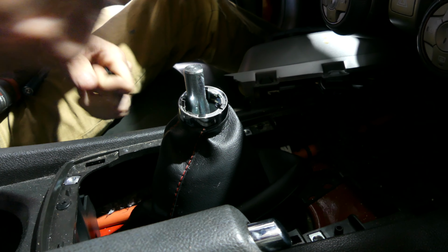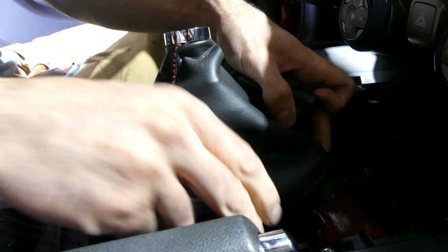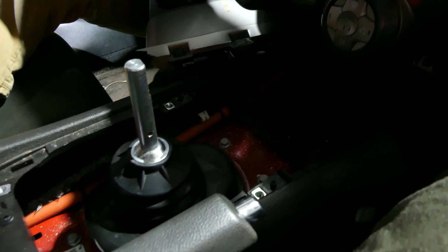Oh, it just slides right off. All right. Wonderful. Oh, he already got... So smart. Oh, it's a 10. I should have known that. It's a Chevy. Damn it.